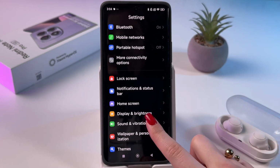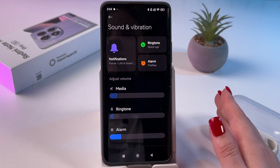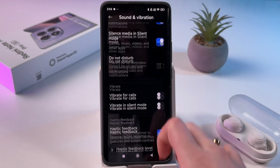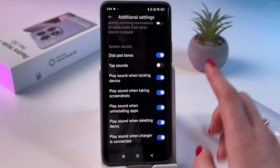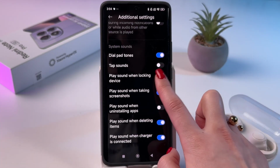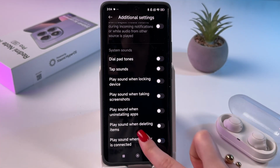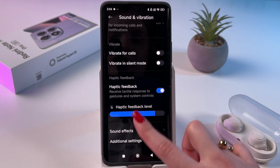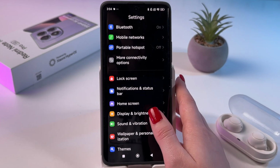After that, we can go in sounds and vibration, and here we can disable not needed options. For example, you can go in additional settings and disable some of the system sounds. Just tap on those switchers like that to disable everything. And now let's go back in main settings.